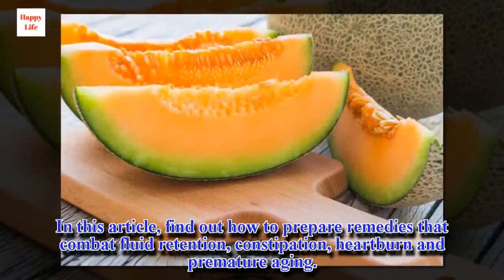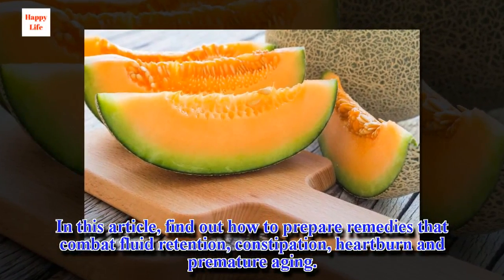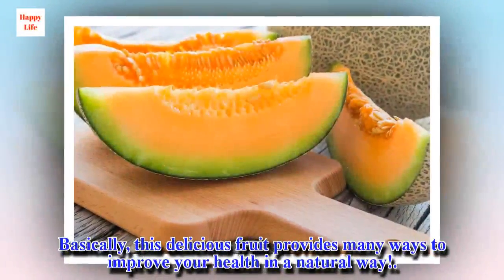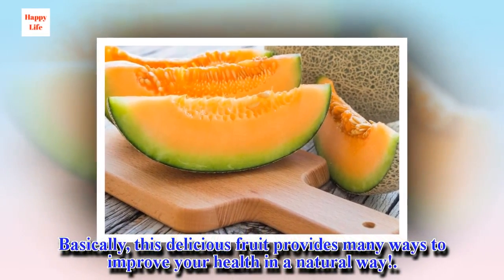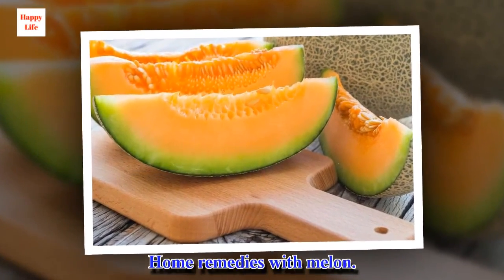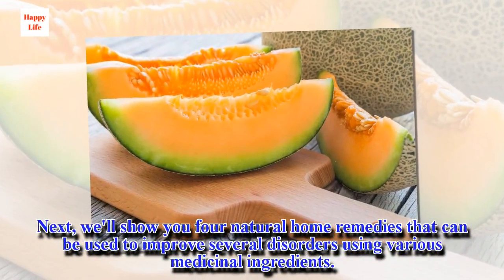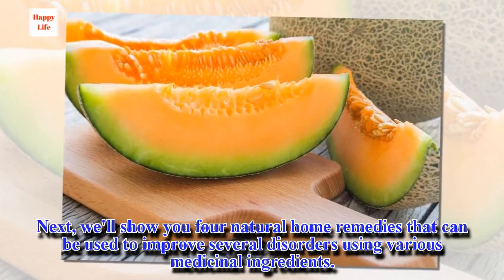In this article, find out how to prepare remedies that combat fluid retention, constipation, heartburn and premature aging. Basically, this delicious fruit provides many ways to improve your health in a natural way. Home remedies with melon. Next, we'll show you 4 natural home remedies that can be used to improve several disorders using various medicinal ingredients.